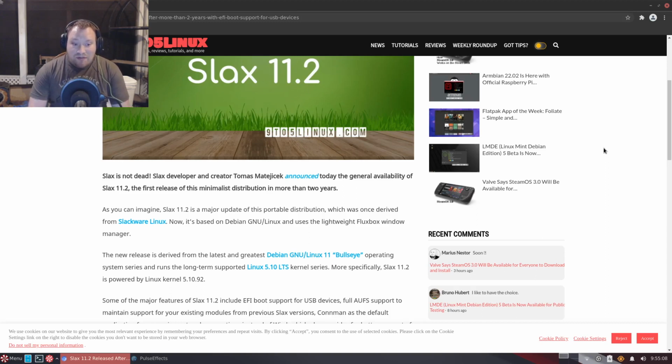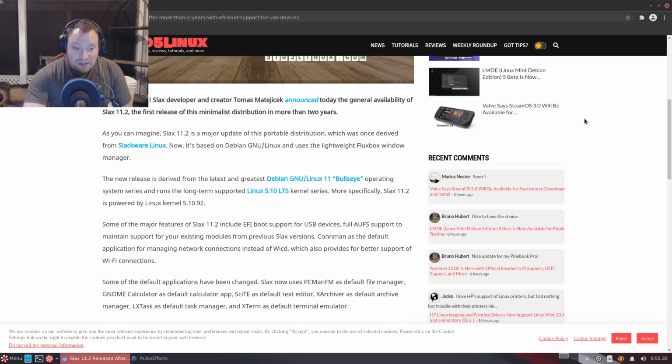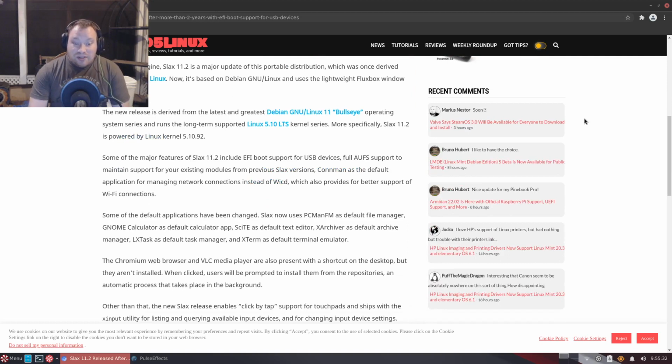The new release is derived from the latest and greatest Debian 11 Bullseye and runs the long-term supported 5.10 LTS kernel. More specifically, Slacks 11.2 is powered by Linux kernel 5.10.92. Some of the major features of Slacks 11.2 include EFI boot support for USB devices, full AUFS support to maintain support for your existing modules from previous Slacks versions.